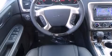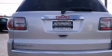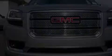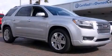All of the following features are included: Bluetooth cell phone integration, memory settings for the seat's position so you can recall your favorite alignment with the push of one button, side curtain airbags, a heated driver's seat, traction control, a power rear lift gate, and a sunroof that enables you to fill the cabin with fresh air at the push of a button. Please call today to reserve this vehicle for a test drive.